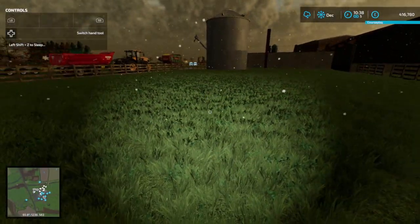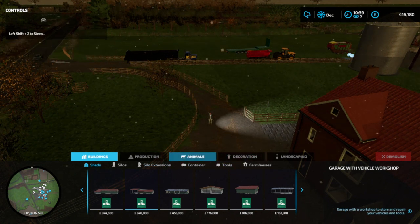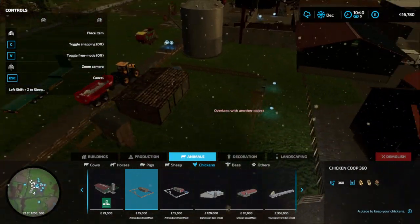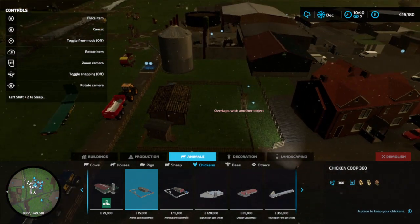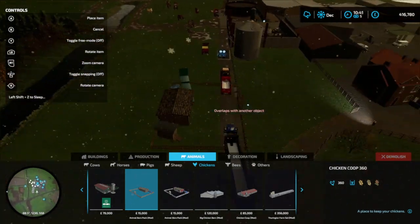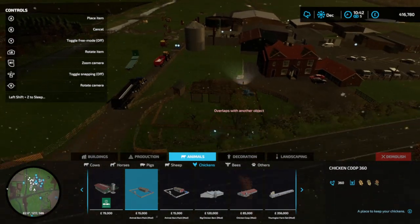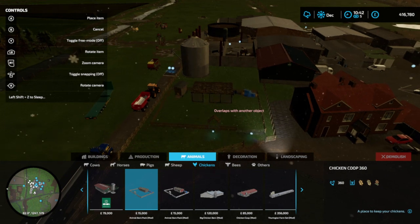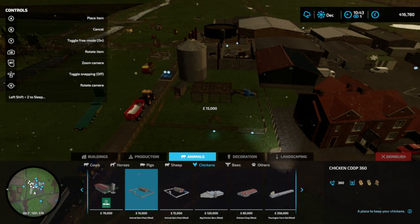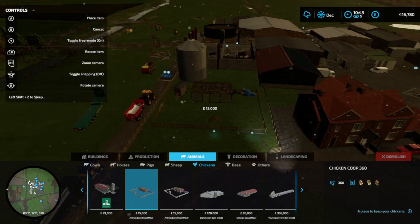So we can. Let's see if I can get my player out of the way first. Animals. I like chickens. It's always never the same without having a chicken. Oh, it says it overlaps with another object, but I can. No, it doesn't overlap with another object because there's nothing there. Oh. Overlaps with another object, but in free mode it doesn't. Let's put it there.